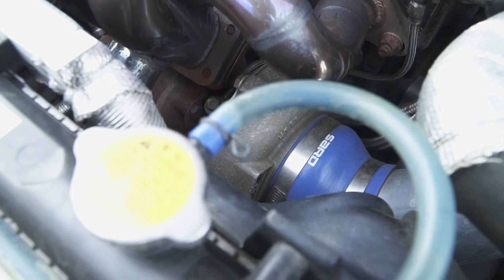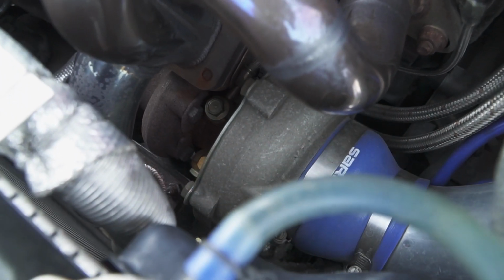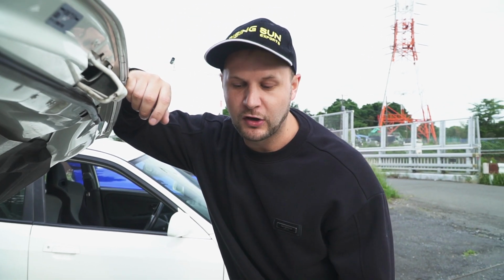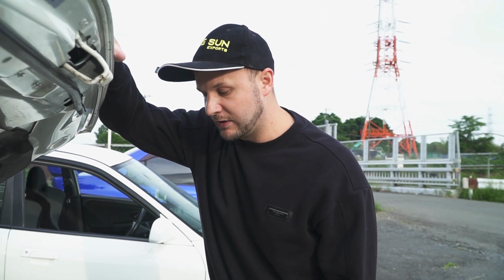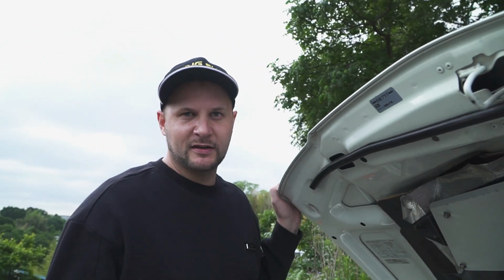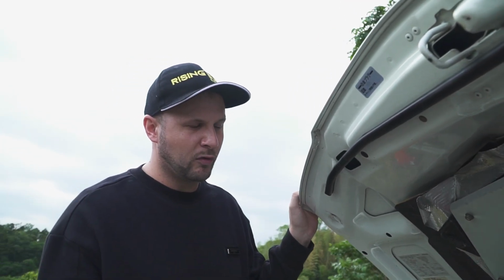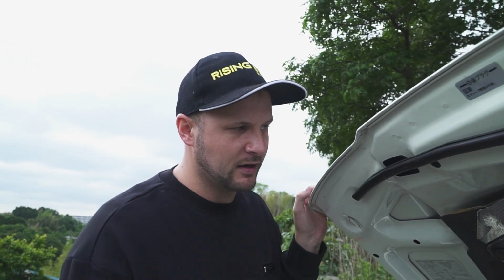HKS GT 3037 turbo. Pretty big actually for something which would be in a street car. You would think it'd have a lot of lag. This one doesn't. It has a very small hot side or exhaust housing, so there's not really any lag there, no more than standard on a 25-year-old turbocharger. So very impressed. This one has a nice added mod to it, which I really like, and it's not just a small addition. I think it's actually very important fundamentally to the running of these cars, and that is this.